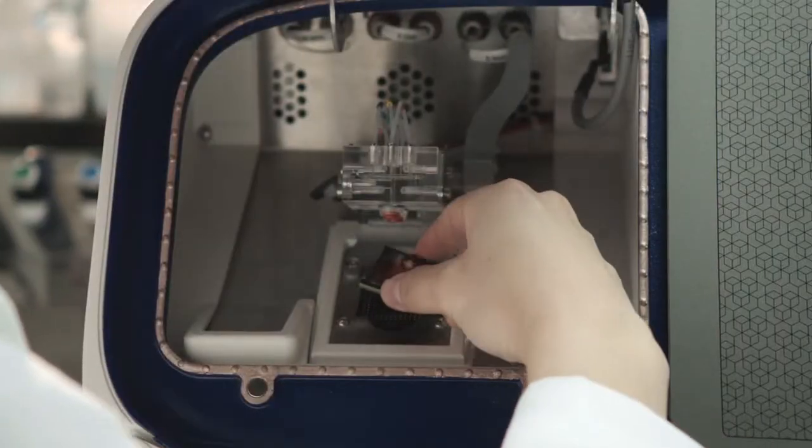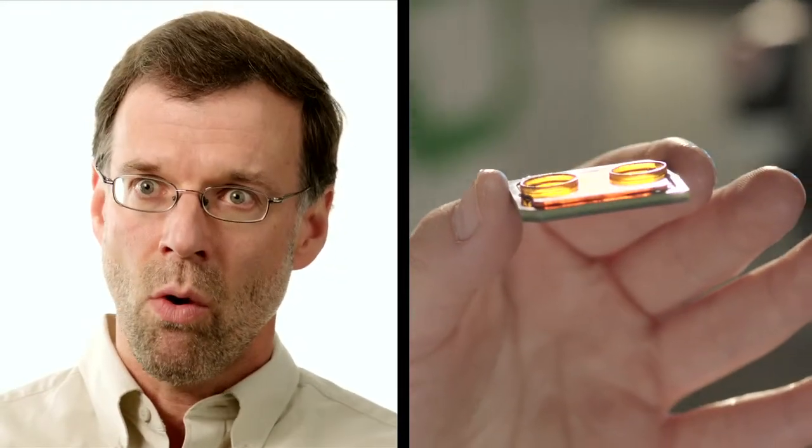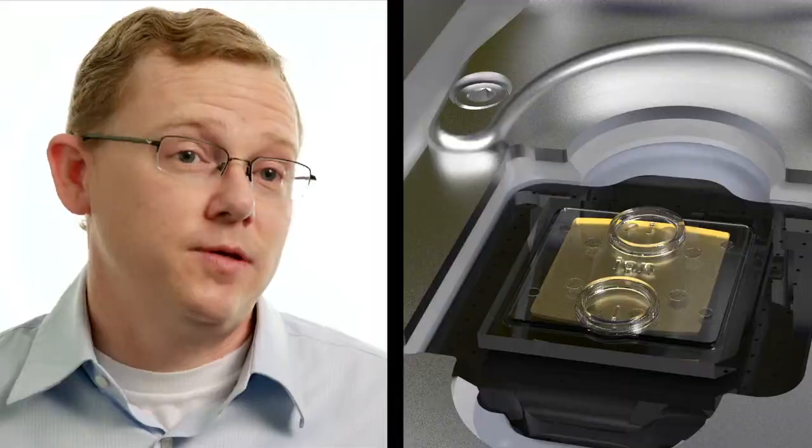The beautiful thing about what we're doing is that all the biology happens right on the chip. In essence, the chip is the machine. All the work happens right on the chip. And through that, we're able to actually do sequencing, and we're able to do it fast, we're able to do it cheap. The Proton 2 will sequence a much larger genome, thousands of times more DNA in a few hours. That's the power of semiconductor sequencing.